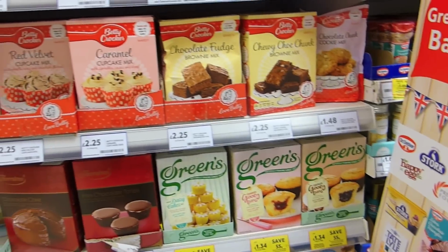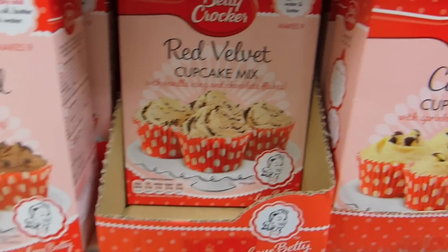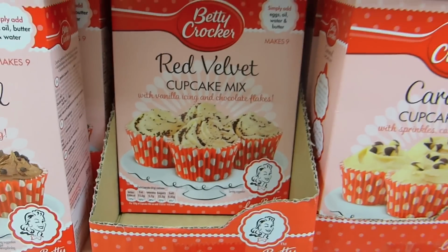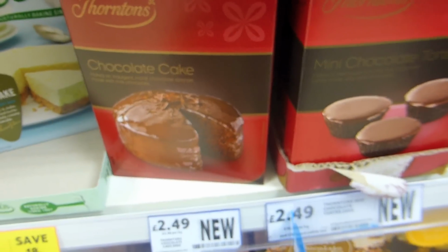So we are now getting all of our baking mixes. I've gone for the red velvet cupcake mix for my Halloween muffins, only because I just wanted them to look really spookish, and I thought the red would make it look really good. Mitch has gone for the classic vanilla for his cake he's making.